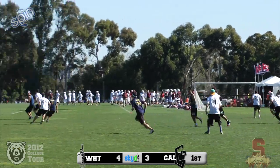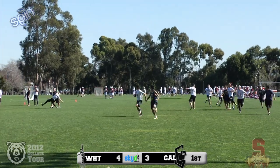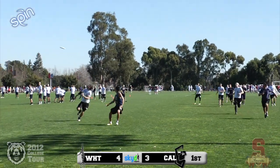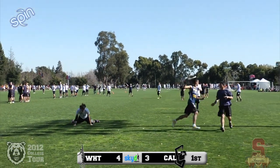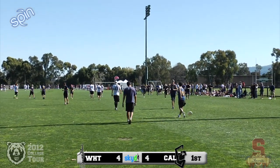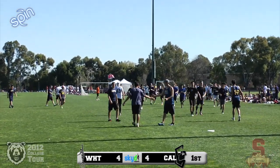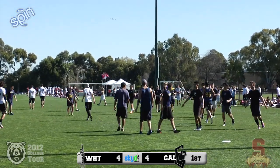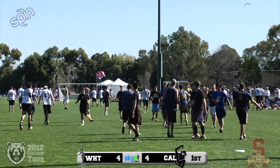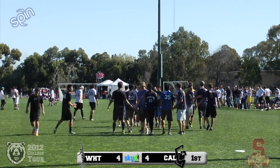Tight force backhand. Still forcing that backhand. Cal with a low release break. Sending it deep. Cal's in shape. Parrish trying to make the play, going up, not enough. And Cal makes the play. That is California Ugmo offense going for the early break to set up the deep shot. This time it works to perfection. That backhand force kind of backfiring for Whitman this time. California able to hold 4-4, making it look easy.